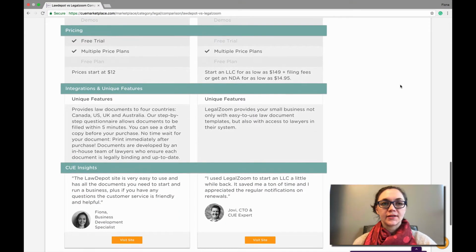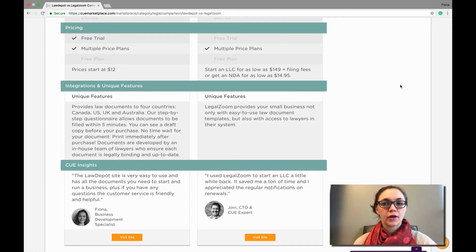Let's talk about pricing using the Q comparison chart as a beginning. Now, as you can see, pricing varies widely depending on if you want a monthly plan or a one-off document. And if you just want a one-off document, the prices there can also vary. Keeping in mind that LawDepot is on the left, LegalZoom is on the right, as you can see, LawDepot offers a free trial, multiple pricing plans, and their pricing starts at about $12 a month.